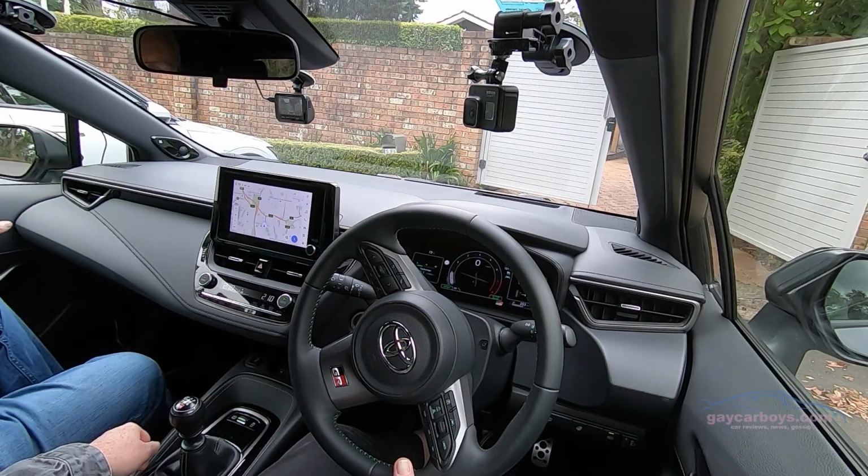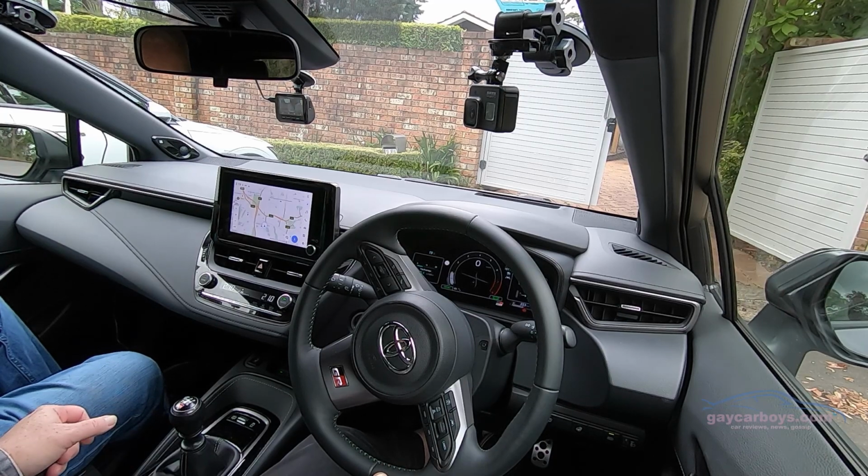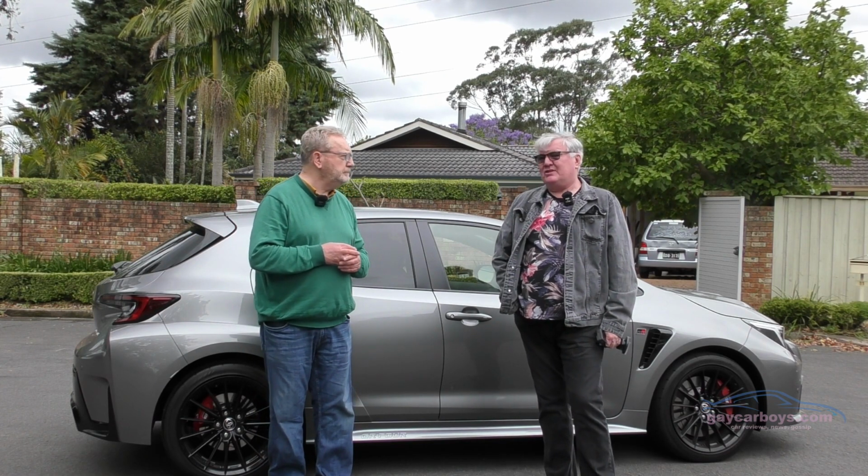What about you? Handling, I just love the handling. Superb. Absolutely superb. As I've said, it not only does well in a corner, but if the corner changes radius or does any of those things, it just goes in without fuss. And do you know what else I like? Oh, a proper handbrake. That's all this week from Toyota's GR Corolla GTS.